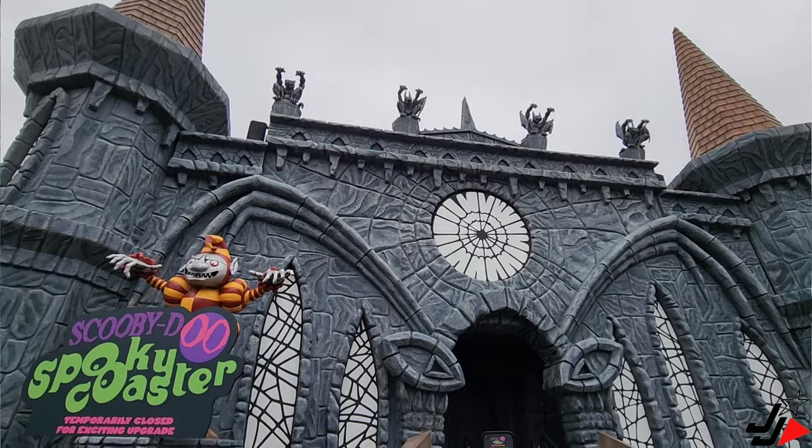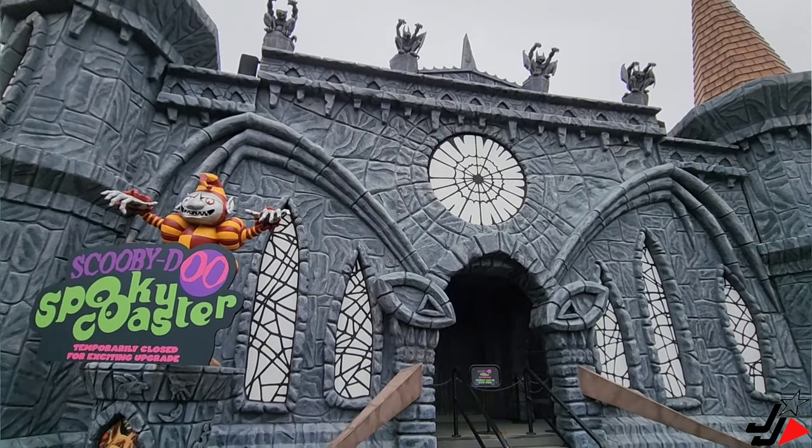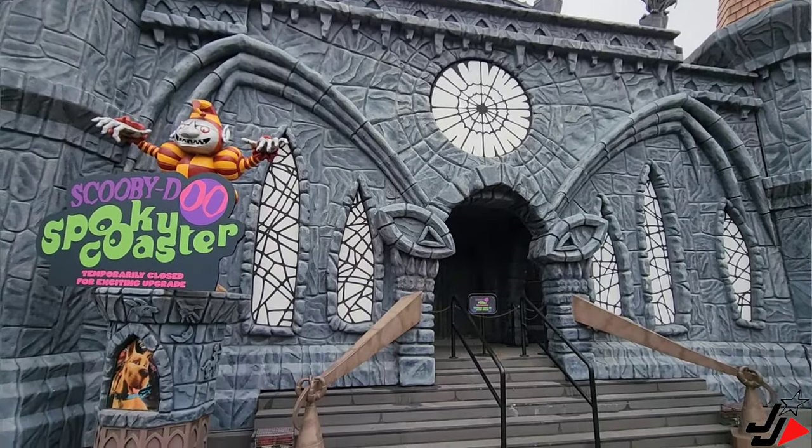Hey guys, not long now until the Scooby-Doo Spooky Coaster will be back open. We're only talking about maybe another 12 months essentially, but we don't know exactly what month in 2025 this is reopening. We'll keep you updated as soon as we know more, and obviously we're going to ride that again as soon as it reopens.